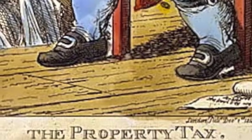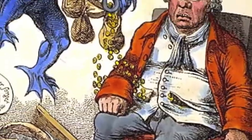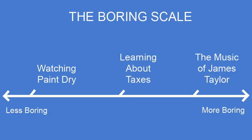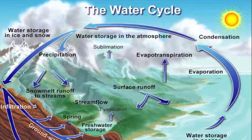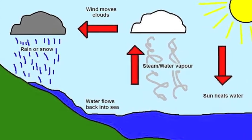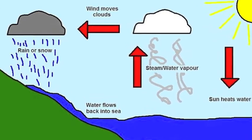We're going to talk about how your property taxes are calculated in Cook County, Illinois. It's a topic that falls on the boring scale, somewhere between the water cycle and public radio's A Prairie Home Companion. Like the water cycle, property tax assessment is really important stuff. And like A Prairie Home Companion, the system has been in place so long, very few living people can remember how it ever got this bad.